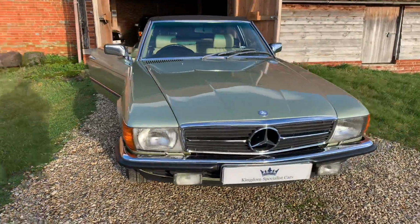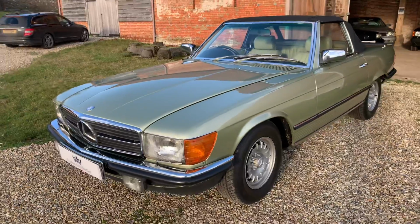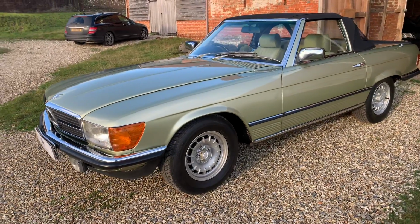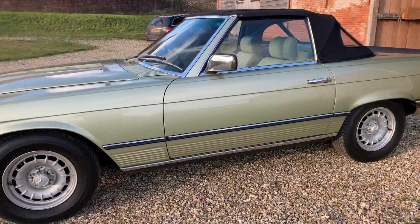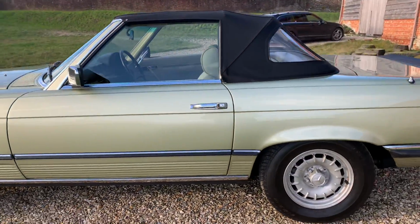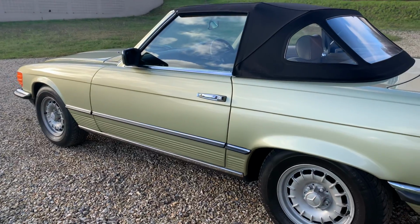We present for sale this beautiful Mercedes-Benz R107 series 500 SL with just 59,000 miles from new. Registered in May 1981, the car is supplied with a full history file, comprehensive history file in fact, with 29 MOT certificates, plus the service booklet, owner's pack, etc.